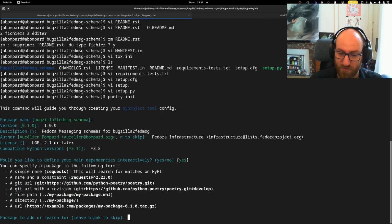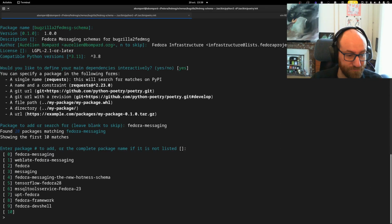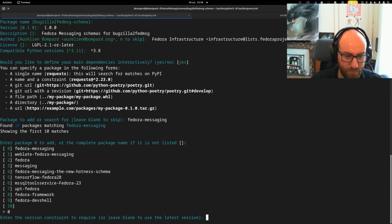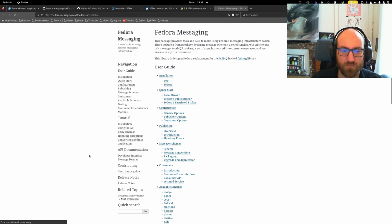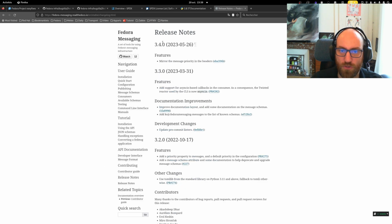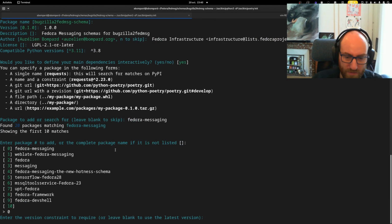Would I like to define my main dependencies? Sure, I know that there is Fedora messaging, and it should be all. Yes, the first one. Yes, thank you. I would like to be able to work with... What's the latest Fedora messaging? Latest is 3.4.0. Yeah. I would like to be able to work with 3.2. Okay, let's go with that.